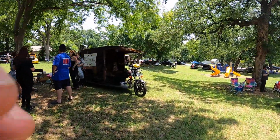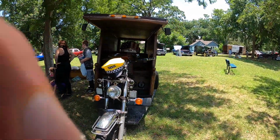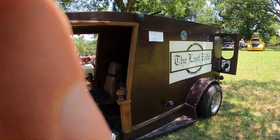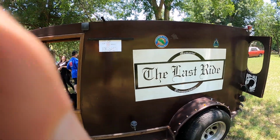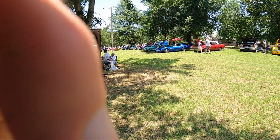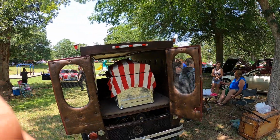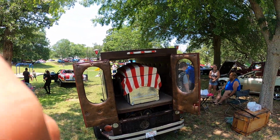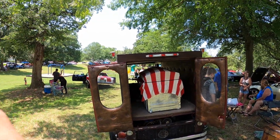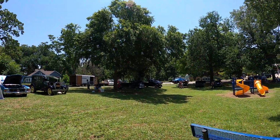Not every day you see a trike. Like this one, it kind of says taxi, but really cool. It's a 72 VW Trike. What are you gonna say except that's really something you don't see every day? Plus, I don't know if that's a miniature coffin or looks like a treasure chest from Pirates of the Caribbean with a U.S. flag draped over it. I don't really know what to tell you, but we're gonna walk over here and look at this.